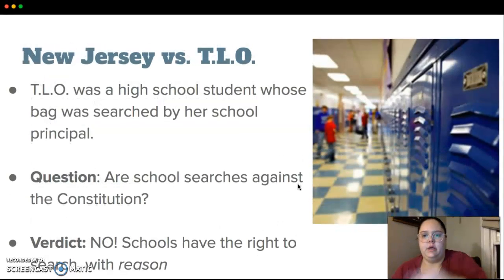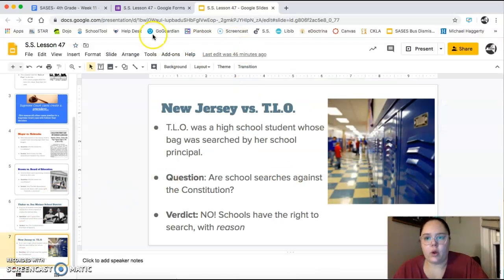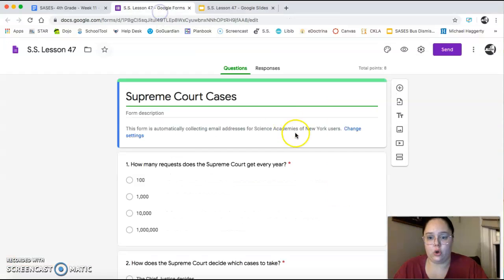Okay, so that was just 4 important cases. There are so many more, but those were 4 that I pulled out that I thought would be important to you guys and important to the country as a whole.